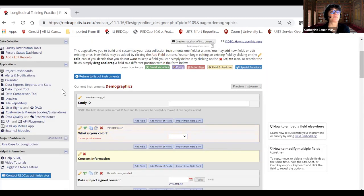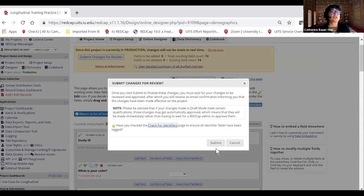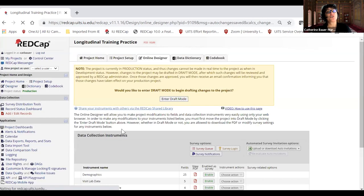And then if I look at this, I have to submit the changes for review. So submit those changes with that new color. And this is a safeguard because any changes you make to the database design could impact your data. But at this point, I don't have data, so we're not going to be worrying about that. So, all right, hopefully I've covered that fairly quickly.